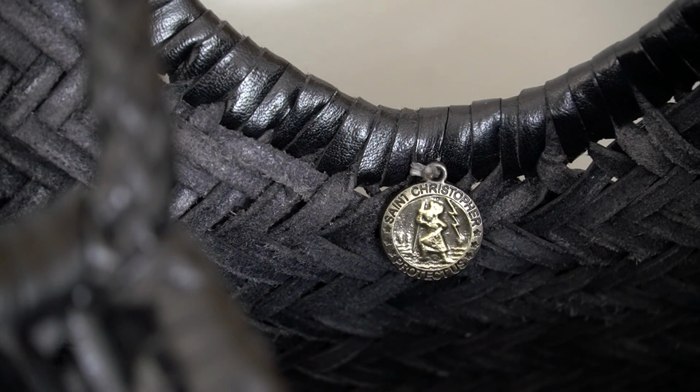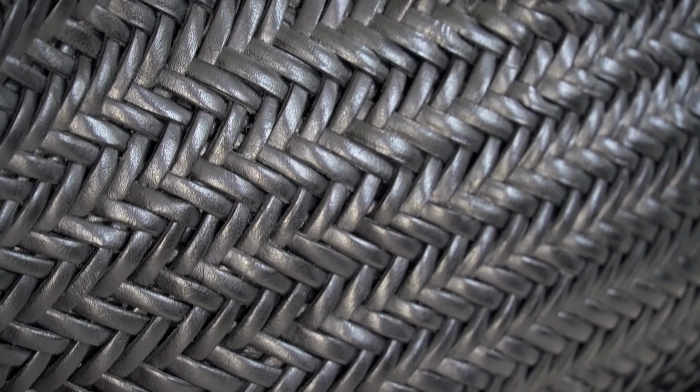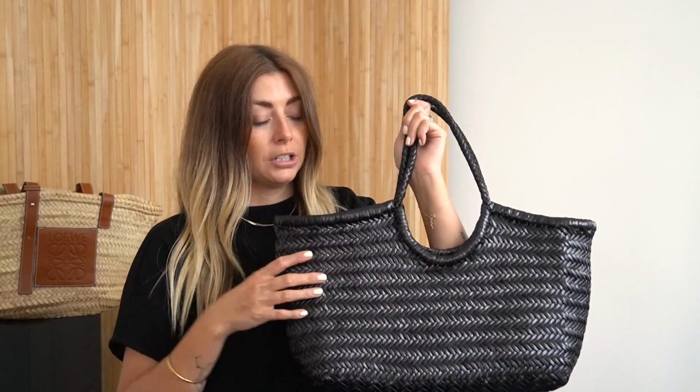If you are interested in Dragon Diffusion bags, perhaps you've seen one pop up on Vestiaire and you're like, I fancy one of those, I would definitely recommend, now having one of each kind of style, going for the more closed weave, something that you can't see in. Although I'm not particularly concerned about security issues having stuff in here, I just don't think it looks as aesthetically pleasing when you can see a load of crap inside. Because let's face it, us women do carry a lot of crap around in our handbags. I carry predominantly a lot of snacks. So I don't really want my snacks to be visible because I don't think that they look particularly attractive. So if you are looking at getting a Dragon Diffusion, then definitely I would say to go for one of the more braided closed weave styles.